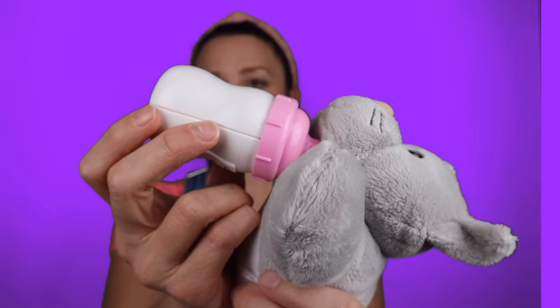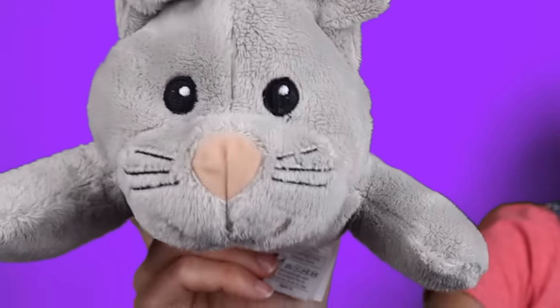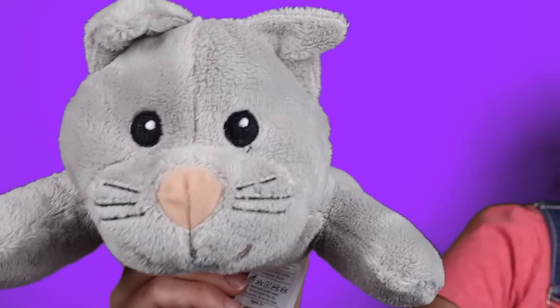Mmm. Put your lips together. Mmm. Milk. Good job. You said milk and the milk came out. Let's give this little kitten some milk. Thank you so much for the milk. I loved it. Great job giving the kitten milk.